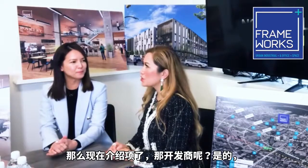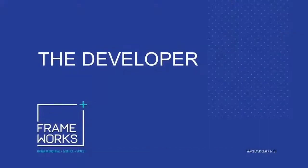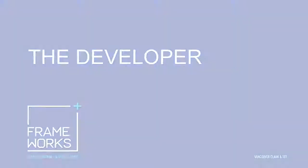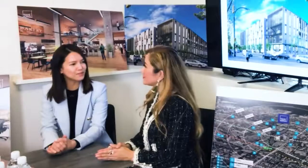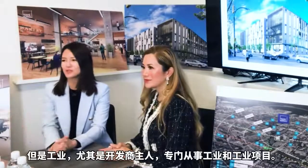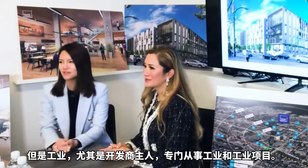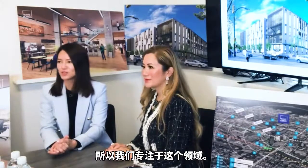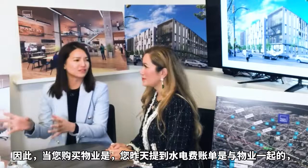Very excellent. So now the project's introduced, and the developer. About the developer, Alliance Partners are a local Vancouver developer who specialize in commercial properties in general, but industrial especially. The owner himself specializes in industrial projects. So we focus on this area.